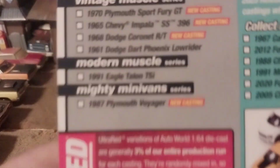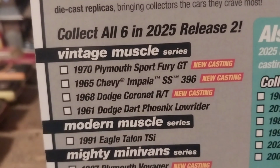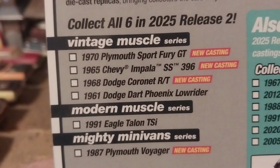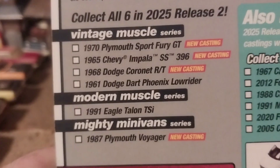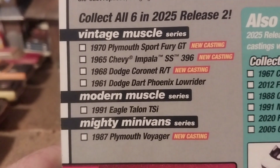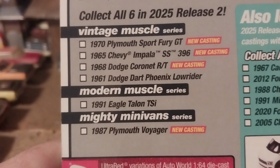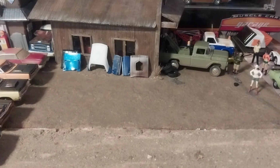So as you can see, the card art is nice, and this set's actually a really cool release. This is release 2 for 2025. They have the 70 Plymouth Sport Fury, and then another new casting, the 65 Chevy Impala SS 396, and the 68 Dodge Coronet RT. And then they brought back an old classic, the 61 Dodge Dart Phoenix, and they made it a lowrider. Then Modern Muscle, they have the 91 Eagle Talon TSi, and Mighty Minivans, the 87 Plymouth Voyager. So it's kind of a new casting because it's got the updated grill and stuff like that because it's an 87. So let's get this guy out and take a look at him.